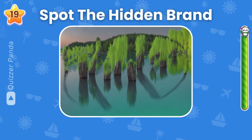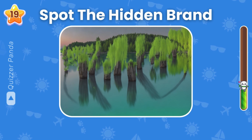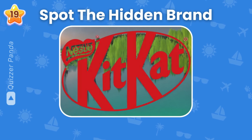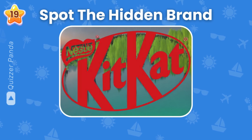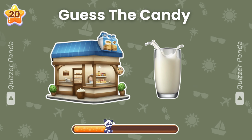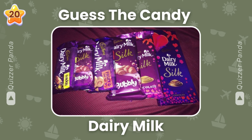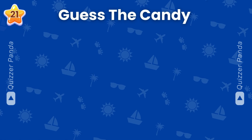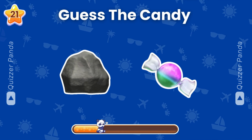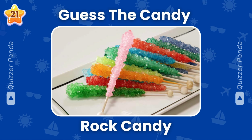Illusion challenge, squint a little to reveal the candy brand logo. Spot on, it's Kit Kat. Double emoji clue, what's this candy? Fantastic, it's dairy milk. Now decode these two emojis. Perfect, it's rock candy.